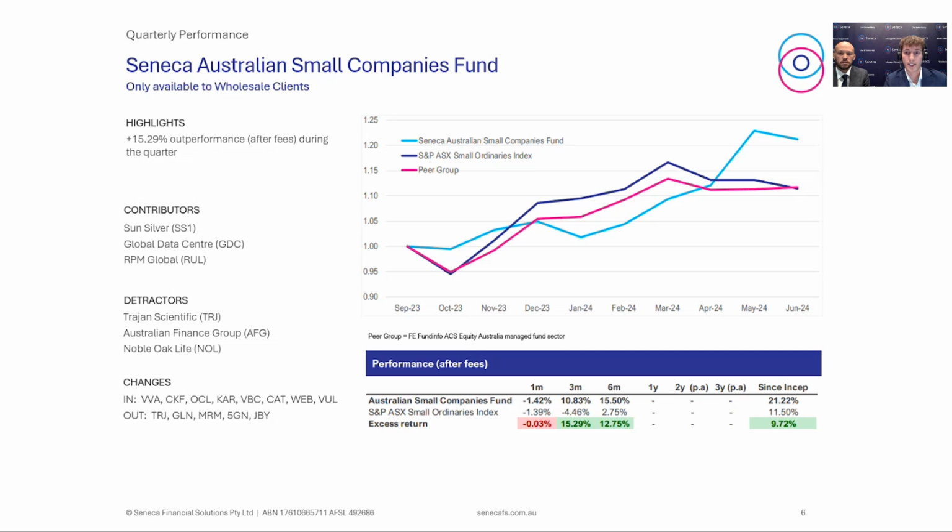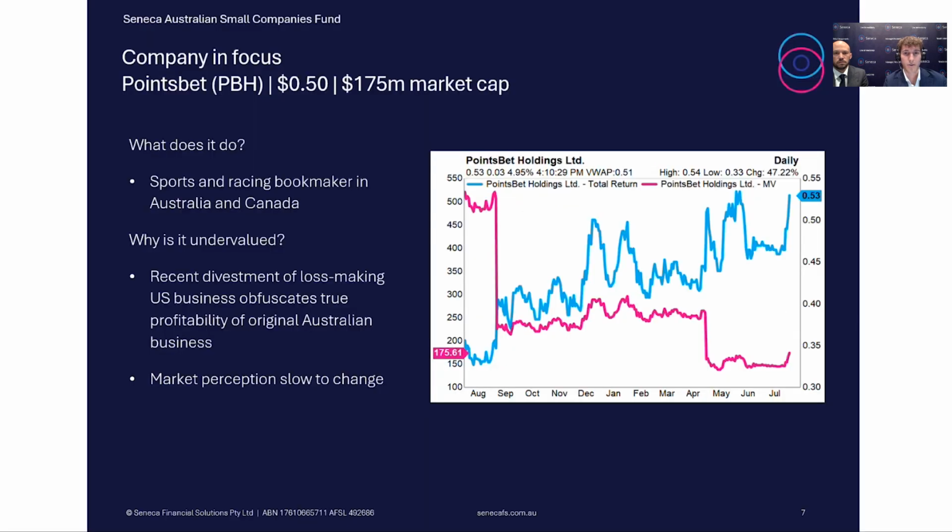And the top 5 as at the end of July: RPM Global, talked about Global Data Center, talked about Imdex, GQG, and PointsBet. And we've kind of talked a little bit about the first four, but PointsBet is a new addition which we will dig into as our stock in focus for this quarter.